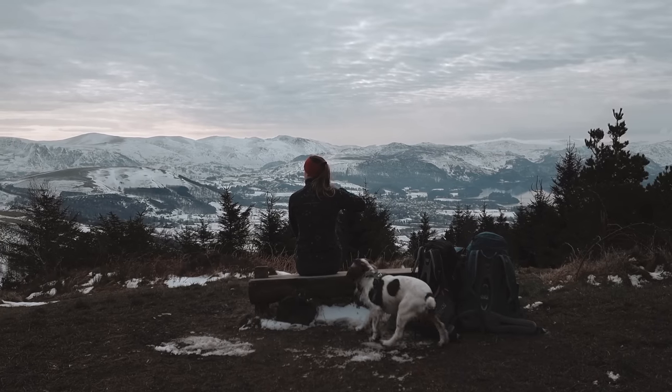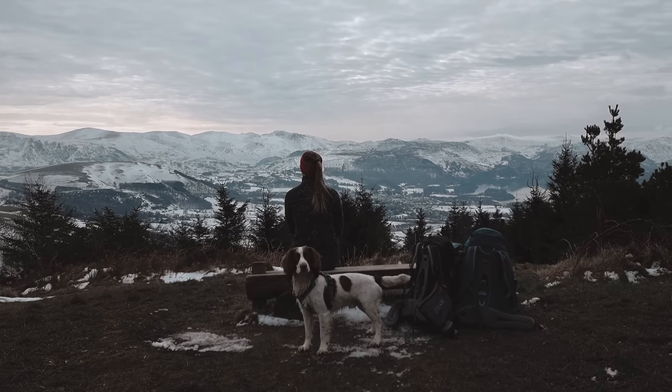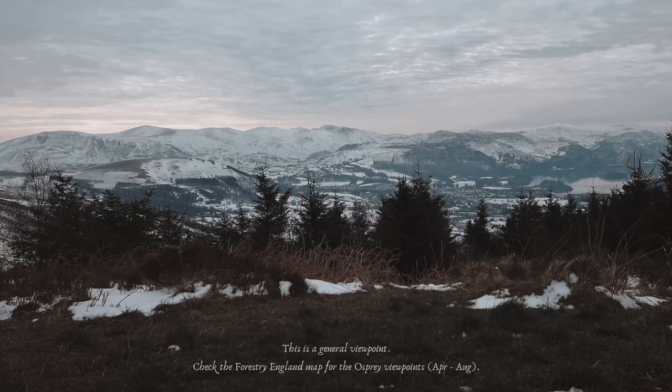Large bird of prey with a bright white underbelly, with the first nest recorded in the Lake District for 150 years, having been previously hunted to extinction in the UK in the 1800s.